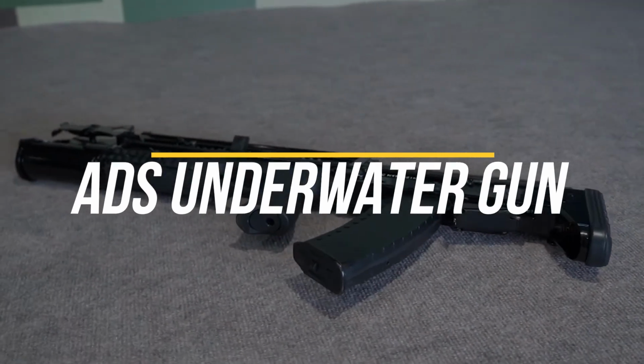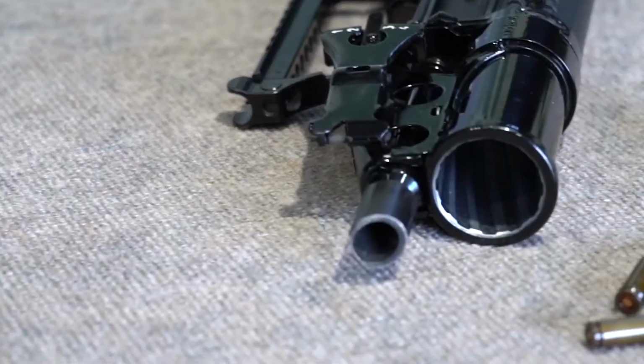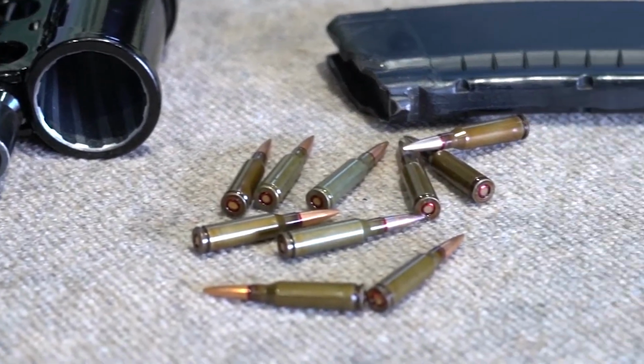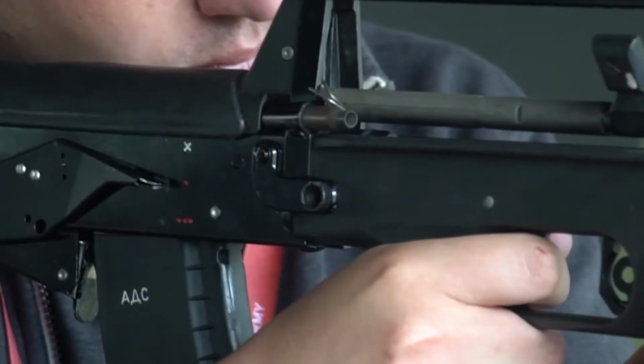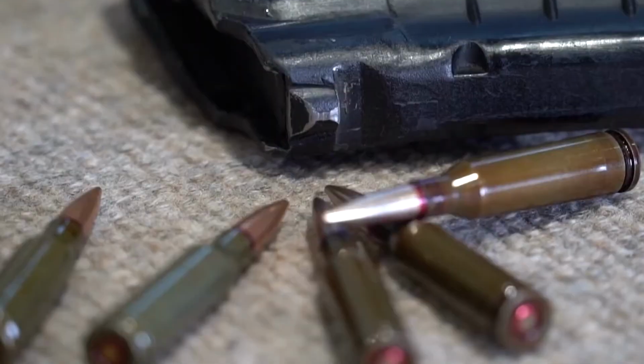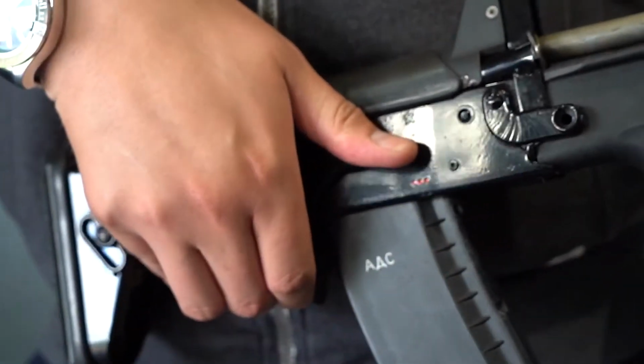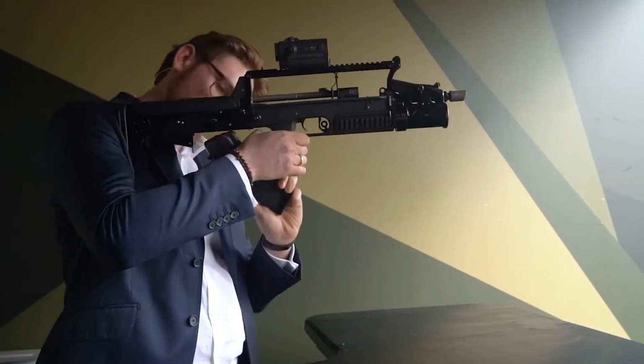Like something out of a James Bond flick, the ADS amphibious rifle is an assault rifle capable of firing underwater. Developed by the Russians, it is said to be used by Russian naval commandos and includes attachments such as a silencer and grenade launcher. Testing and design modifications over the years have resulted in a gun that's capable of firing 5.45mm rounds at an effective distance of about 30 meters, depending on the depth of the diver.